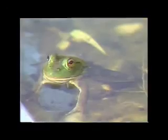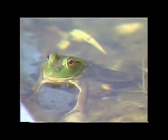Late summer brings us our first frogs. This little fellow is a pickerel frog. And this is our bullfrog.